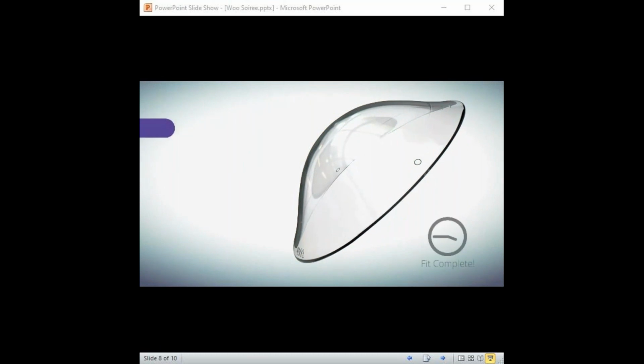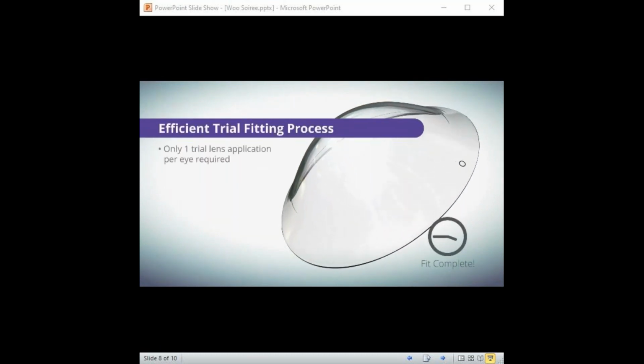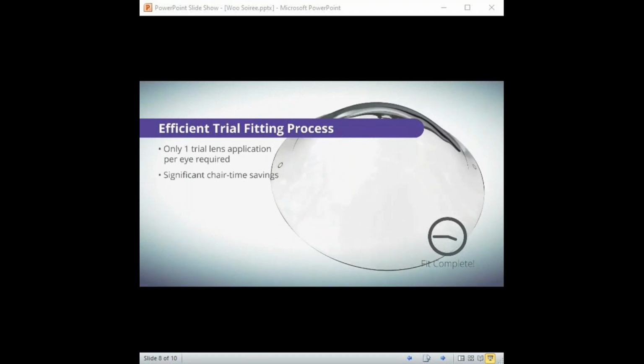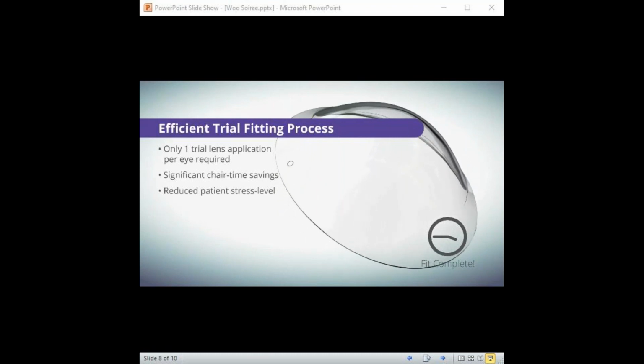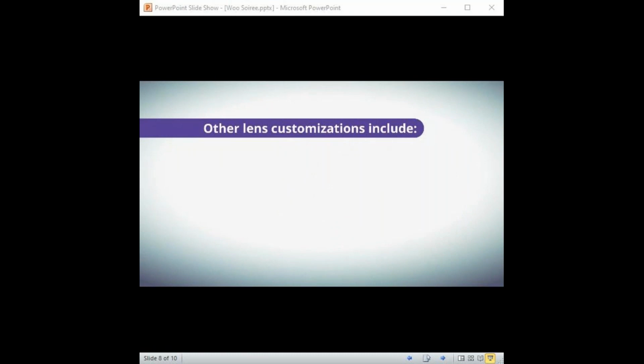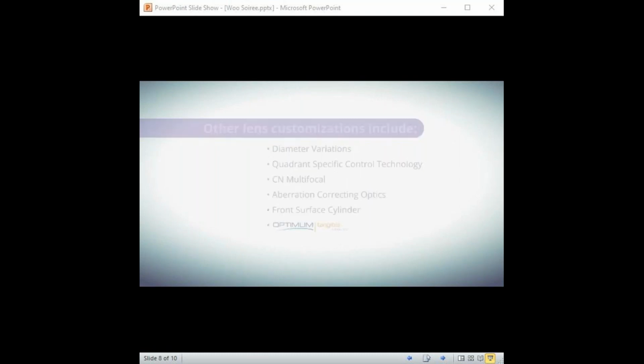Based on your diagnostic assessment observations, you are now ready to place an Ampleye lens order. Only one lens was required for on-eye evaluation, saving valuable chair time and reducing the patient's stress level from requiring multiple trial lens applications. Ampleye provides a number of customization options, including diameter variations, quadrant-specific control technology, center-near multifocal optics, spherical power aberration correction, and front surface cylinder. Tangible hydropeg surface treatment is also available.